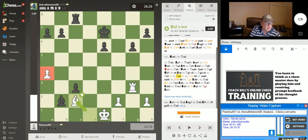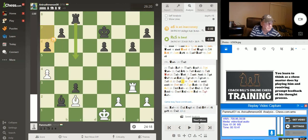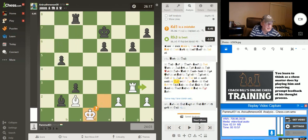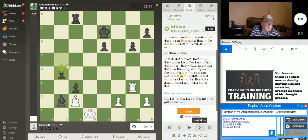This pawn is protected, but now black needs to find a way to advance his pawns and use his king to help out to get a pawn through. Okay, so this is the right idea. This move might be restraining the queen side pawns, but rook c5 may turn around and win that pawn. So black has the right idea, and white is just kind of biding time.